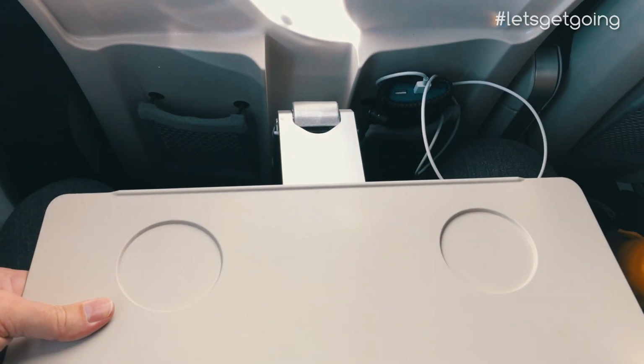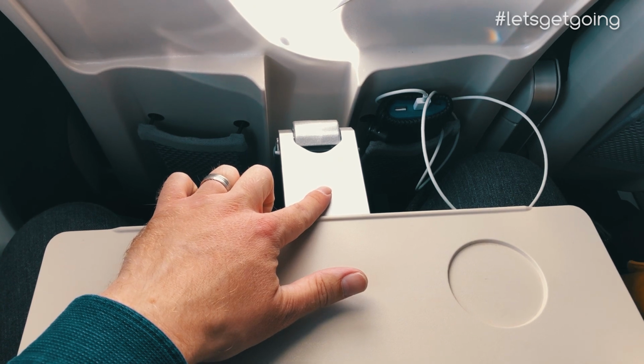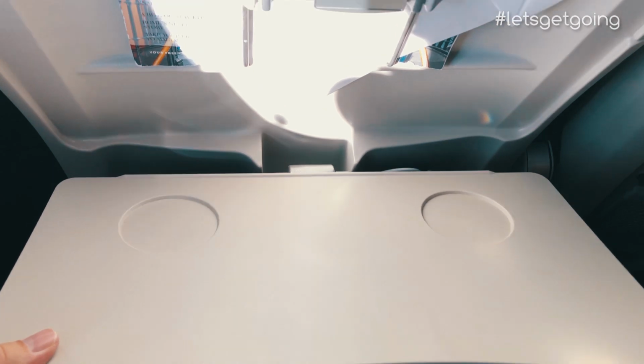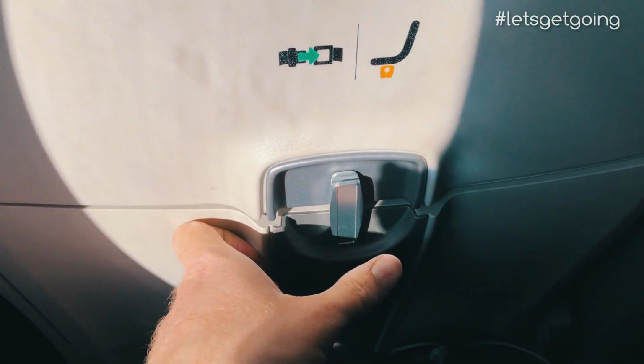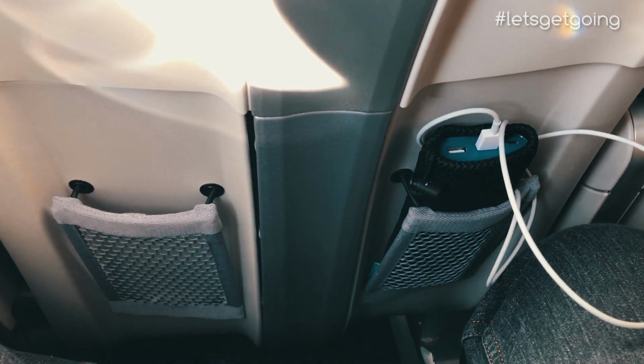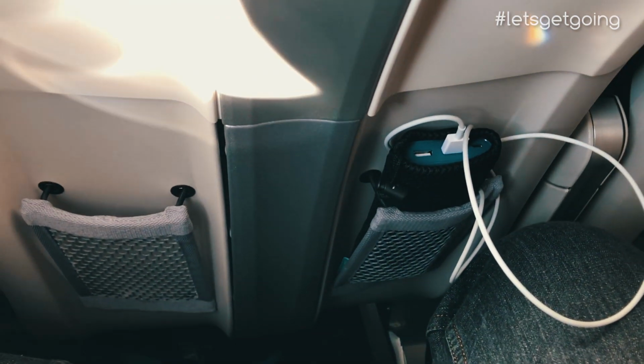The table is extendable, but the most noticeable feature is the support for the table, which is placed right in the centre rather than either side, which means there's much more room for your legs when the table is being used. Sadly, storage is an issue at this seat, with the only space being provided by 2 small pouches, which are just large enough for a mobile phone or, in my case, a power bank.